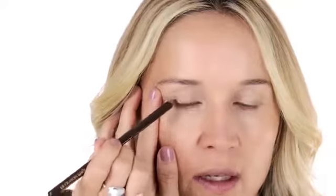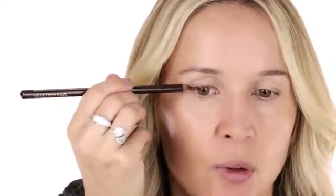Now if you're having problems, you can always use your hand to lift it up a little bit. Try to go as close as you can to the lash line. During the day, I really don't like to do too much of a flick or too much of a cat eye. So I just drag it out a little bit and push it up just a tiny little bit to give my eye a little bit of a lift.